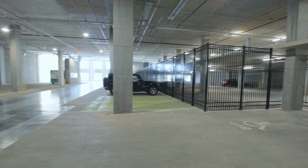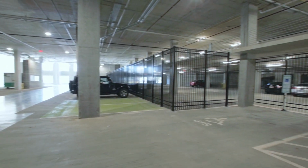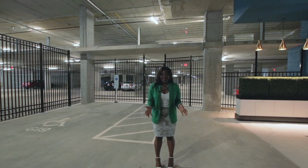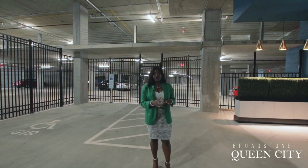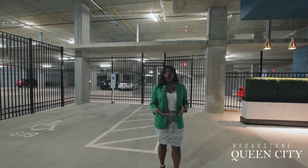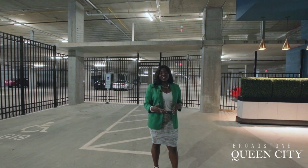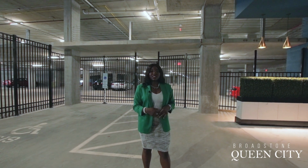It's kind of empty right now, just because, like I said, this apartment complex is completely brand new. They haven't even done their official open yet. So we just have the special privilege to come here and view the property. Although it is now open for leasing, I think they're waiting to do the grand opening probably sometime next month. So let's go ahead and tour this property.